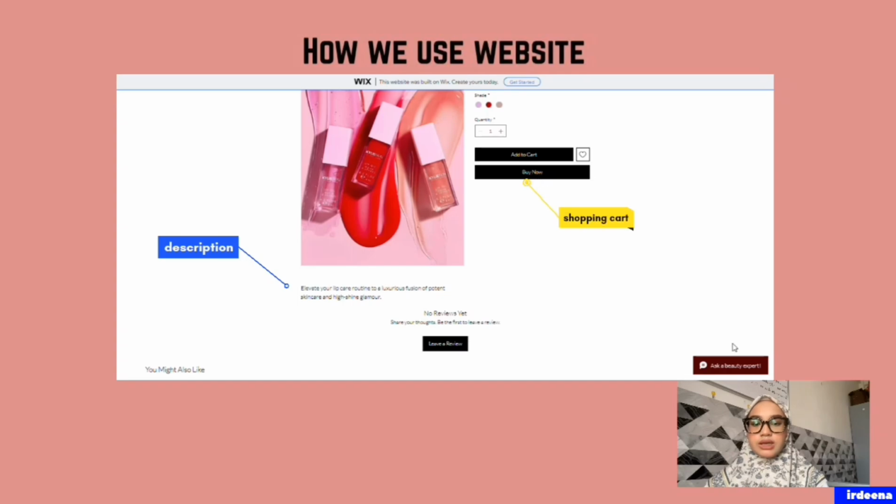Additionally, to support our customers throughout their shopping journey, we have integrated a chat with agent feature. This real-time support function allows users to connect with a customer service representative who can assist them in selecting the most suitable products based on their individual needs and preferences.